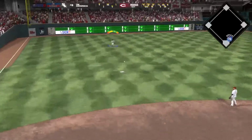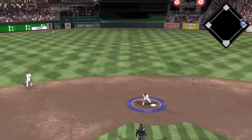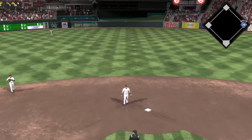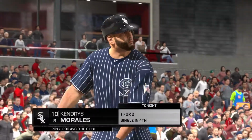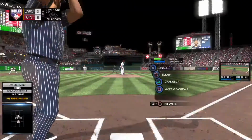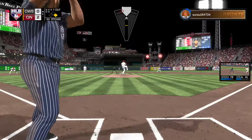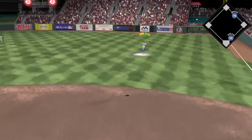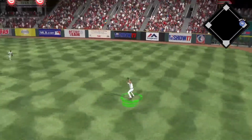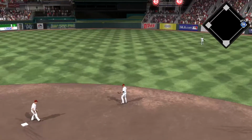This is line to left, and that's in for a base hit. Make it a 1 for 3 game so far. Here's Kendrys Morales, he's 1 for 2 in the ball game. First offering on its way. There goes the runner. Swing and a flare hit toward right. Bruce is going to get there, and he brings it in for the second out of the inning.